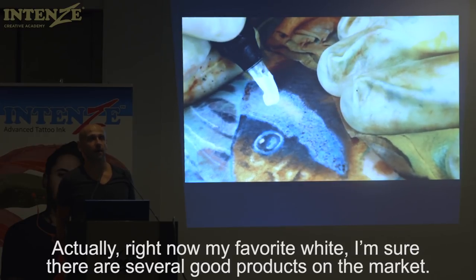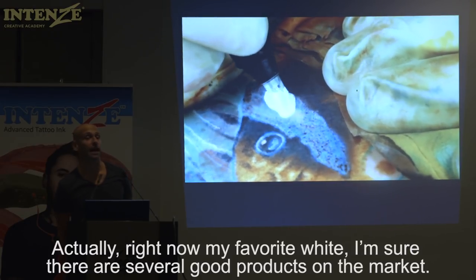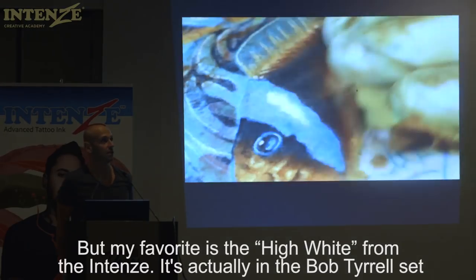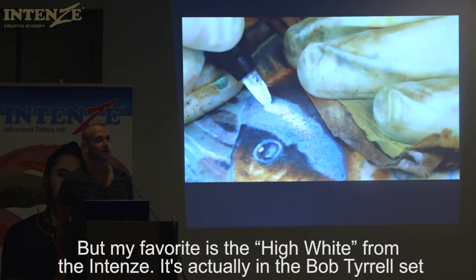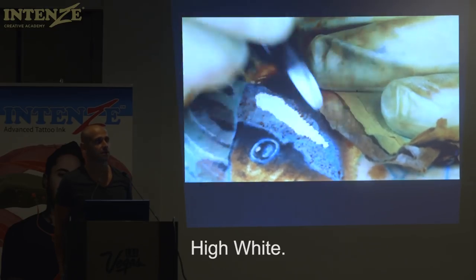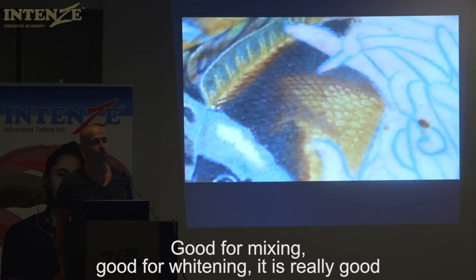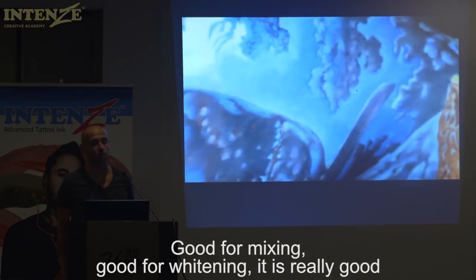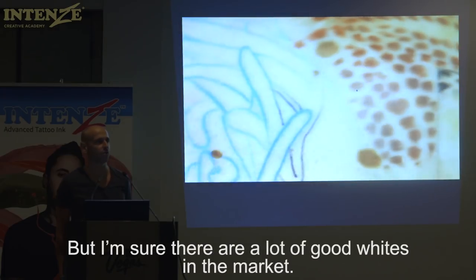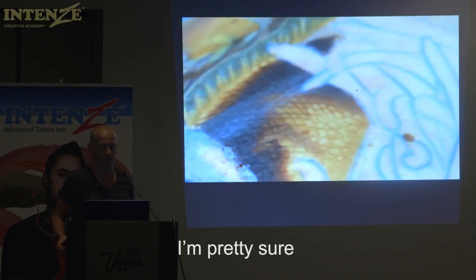Actually, my favorite white is, I'm sure there are several good products on the market, but my favorite is the High White from Intenze. It's actually in the bacterial set, High White. It's good for mixing, good for whitening, it's pretty good. But I'm sure there are a lot of good whites on the market.